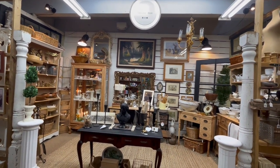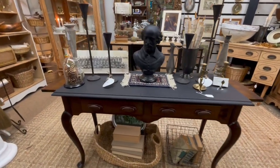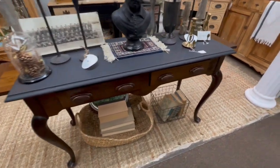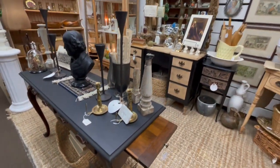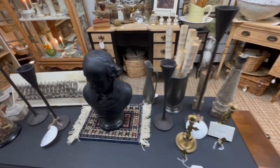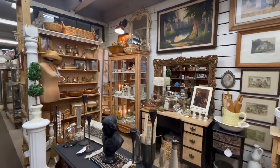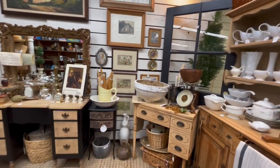I kind of want to still display a little bit of darker colors right now, but I know maybe in the middle of March, I'm going to be bringing in a little bit of flowers and stuff for summer and spring and Easter. But for right now, I just thought it was pretty nice the way it was. So I'm just gonna be sharing with you guys a little walkthrough.